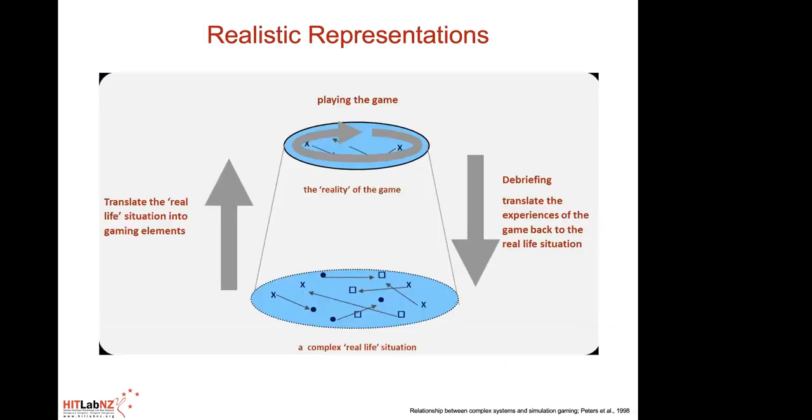Here at the HIT Lab, we are of course also very much interested in the design process. So not only in the effects of these games, but also how to design them, how do they have to look to offer an interactive, engaging and meaningful experience.